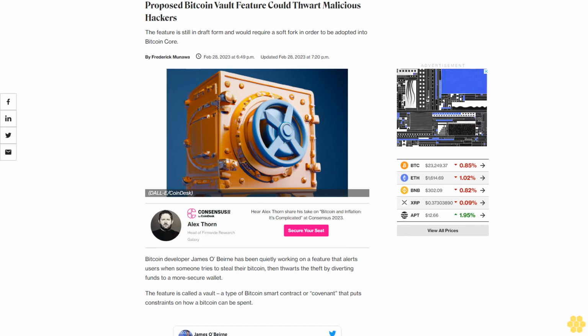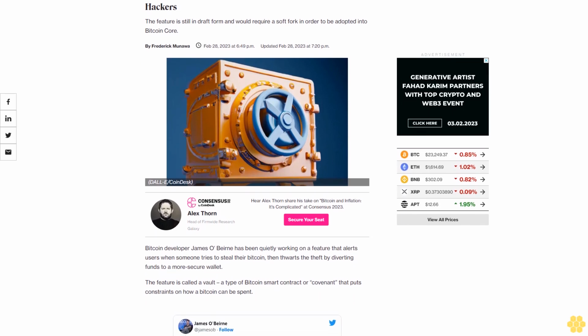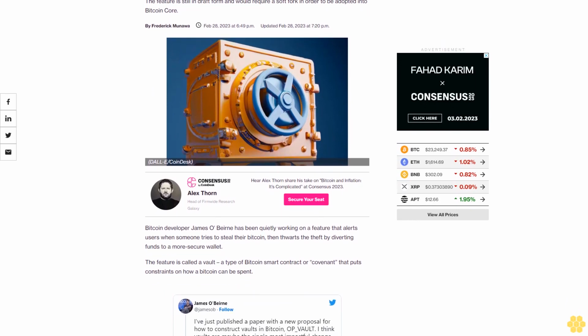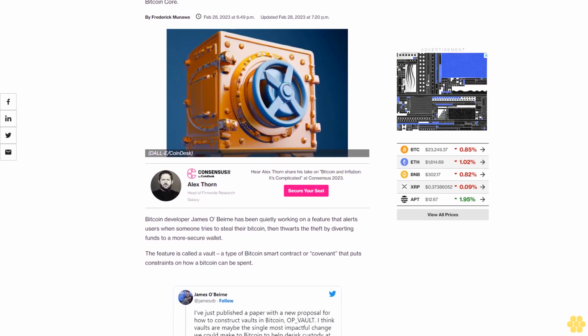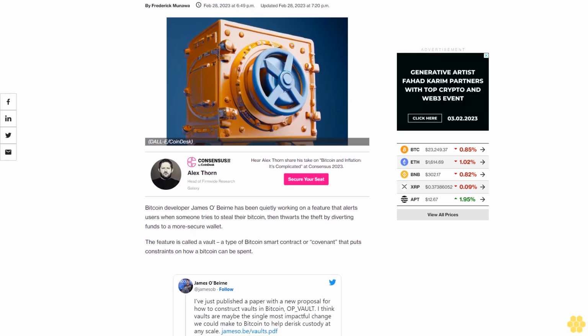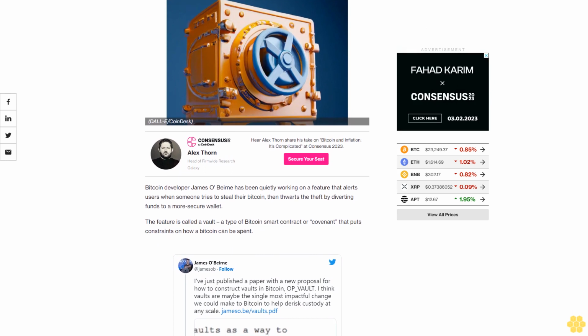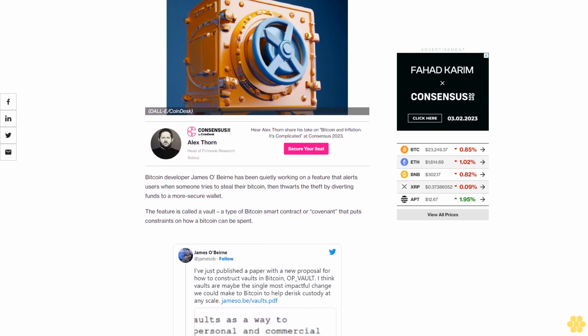A proposed Bitcoin Vault feature could thwart malicious hackers. The feature is still in draft form and would require a soft fork in order to be adopted into Bitcoin Core. Bitcoin developer James O'Beirne has been quietly working on a feature that alerts users when someone tries to steal their Bitcoin, then thwarts the theft by diverting funds to a more secure wallet.